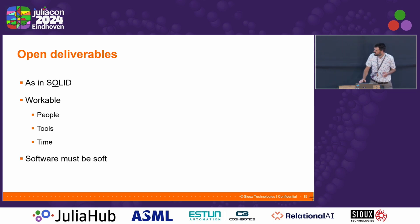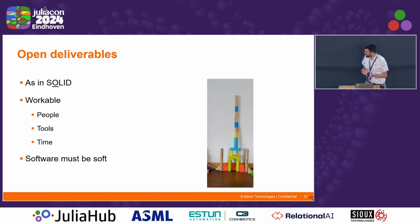And this fits into something that, to me, was a bit of an eye-opener the first time someone said this. It's probably Uncle Bob who said this. Software must be soft. That's why it's called software. It's meant to be malleable, changeable, updatable, whatever. You should be able to do stuff with software. And to further labor the point, I got my kids involved, because that's why you have kids.